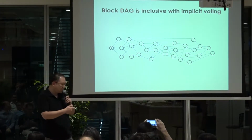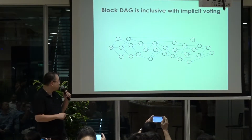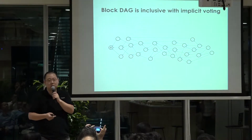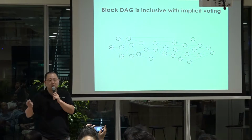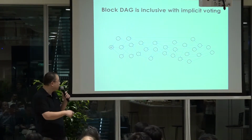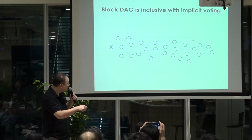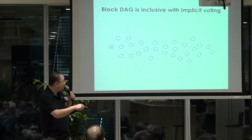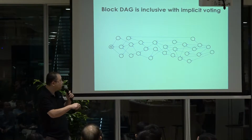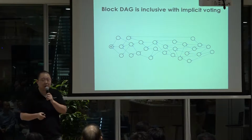So what's very interesting about a block DAG topology? There are several characteristics. First of all, each block points to multiple parents, not just a single parent like in single chain topologies. When you're proposing a block, you're supposed to look at the frontier of the graph, and then you point to every single block that you see at the frontier that you believe is legitimate.